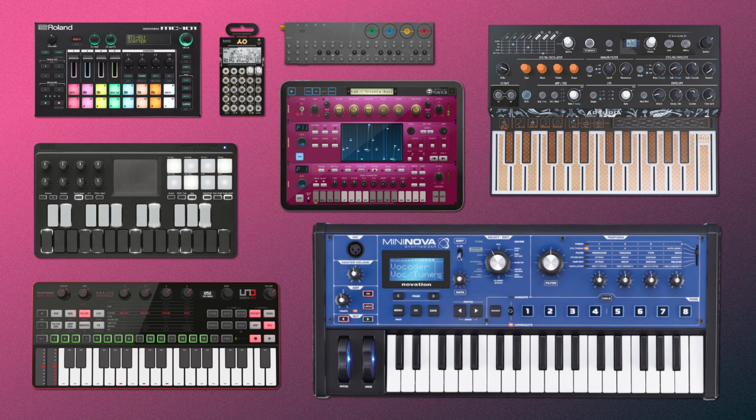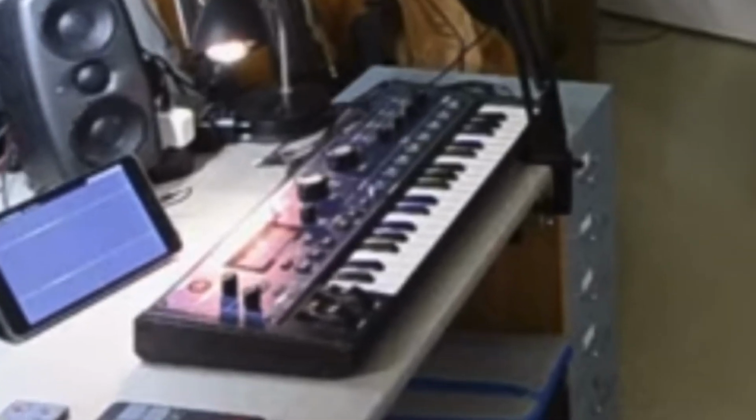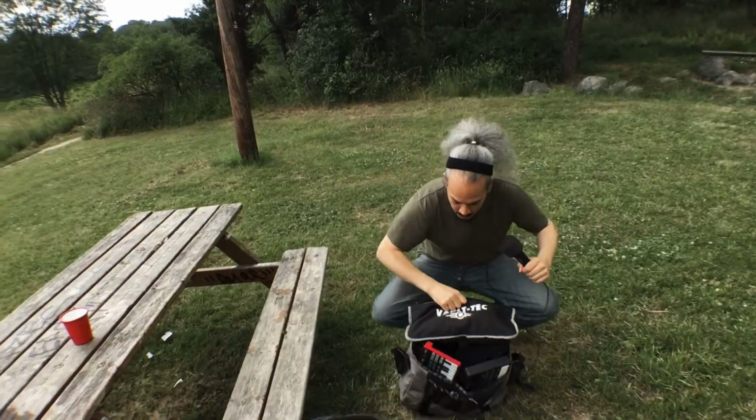And this is the number one reason why the synth ended up being stored in a corner for 2 years without me ever touching it again until I sold it. The Mininova takes up too much of my limited desk space. And on top of that, I just cannot fit the Mininova in my most favorite Fallout featured travel bags. It is really that simple.